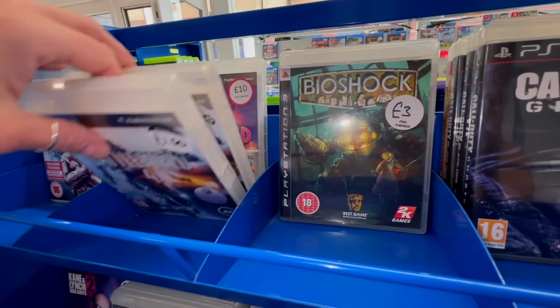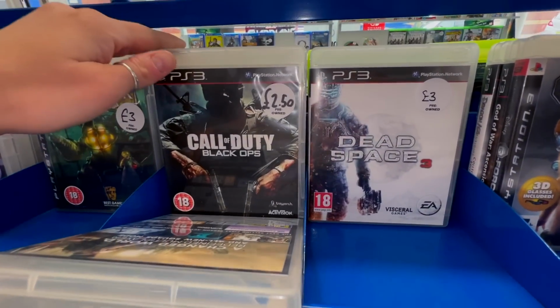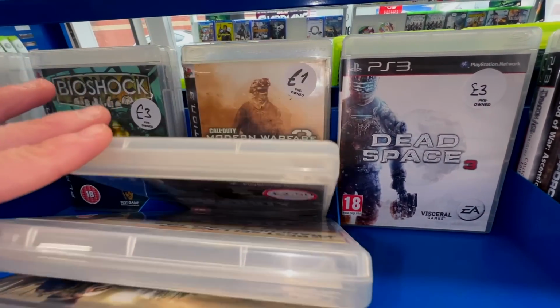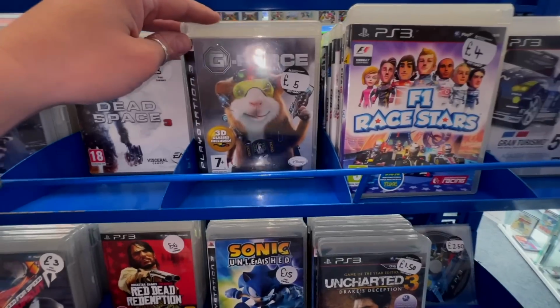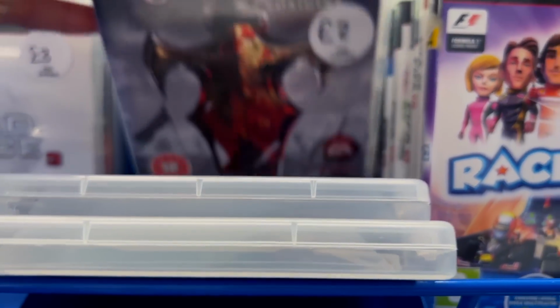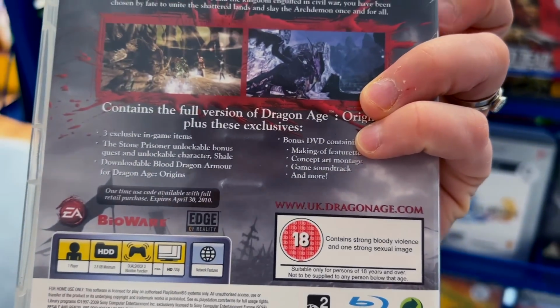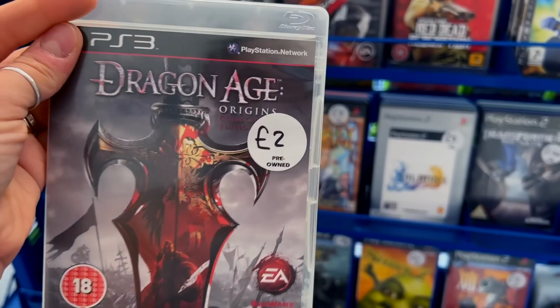Over to the PlayStation 3 stuff then. Again, another advantage of this shop, which you can clearly see here, is we've got everything in alphabetical order. You won't believe how many shops I go in where this isn't a feature. It's a basic feature if you ask me, and it just drives me absolutely crazy. It makes it very difficult.